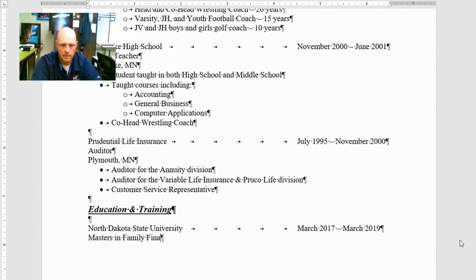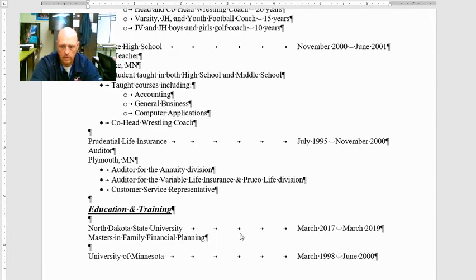Masters in Family Financial Planning. If I did something really, really well, let's say I had a great GPA, let's say I was president of the whatever club. Again, bullet points, you want at least 2 of them. So prior to that, it was University of Minnesota. That was March 1998 to June 2000. Masters in Business and Marketing Education.